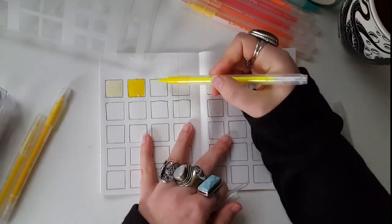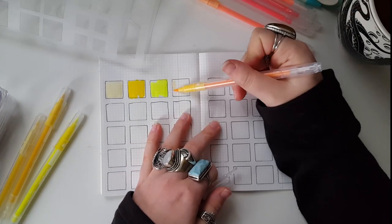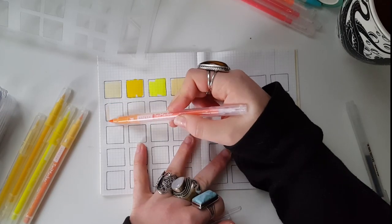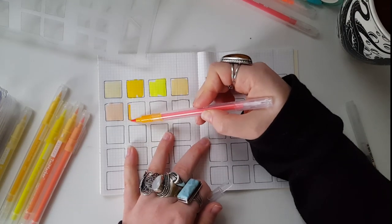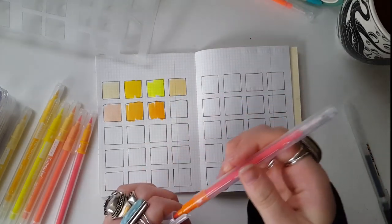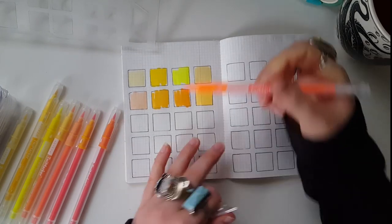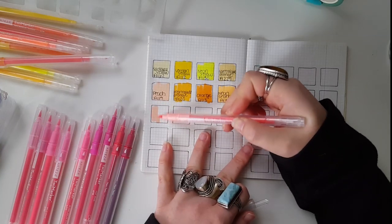And last but not least, today we are doing some swatches. These are the Twee markers by Arteza. But some of their products have been my favorites here this year. These Twee markers and the gouache, of course, as well as the watercolor pencils have been three of my favorites for the year.